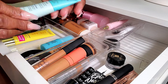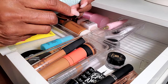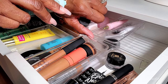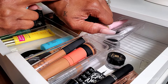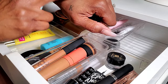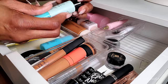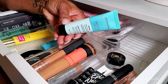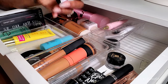Next primer, I have this Sephora Smooth Blur Primer. It diffuses the look of imperfections, and I'll show you what this one looks like. This one is more of that thick, creamy consistency. It has a little bit of orange tint to it, which doesn't really show, but this is really, really a nice blurring primer. I feel like it works well with concealing those pores around my nose and on my cheeks. So I really, really do like this primer.